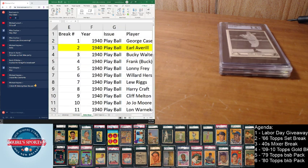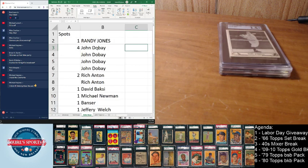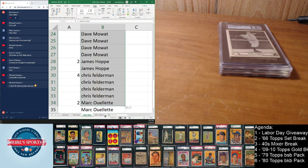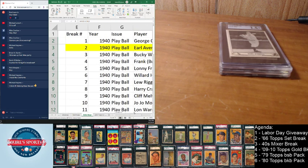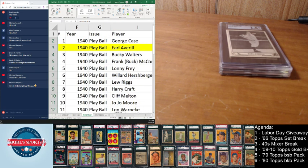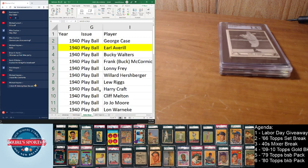So we'll get started with this 40s mixer. So 35 cards, 35 names in our list. No giveaways on these. So we'll go ahead and do our random. So whoever's name comes out first, we'll get George Case. These are in the same order they're listed on the break page.